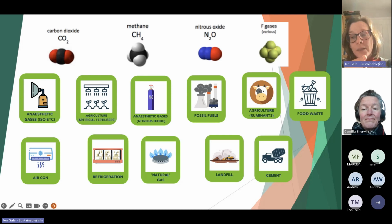And if any of you are in small animal practice and you've done your carbon footprint, you may well be surprised at the extent to which anesthetic gases, and if you're still using nitrous as part of your anesthetic protocols, are making that up. That's one of the really useful things about doing your carbon footprint, it can reveal exactly where your emissions are coming from, and sometimes that can be really surprising.